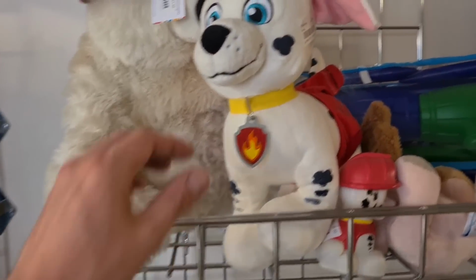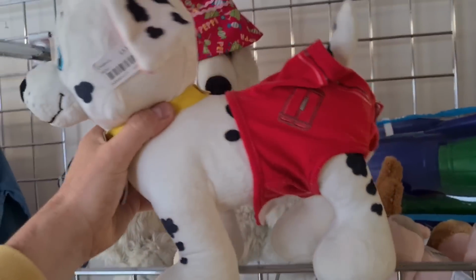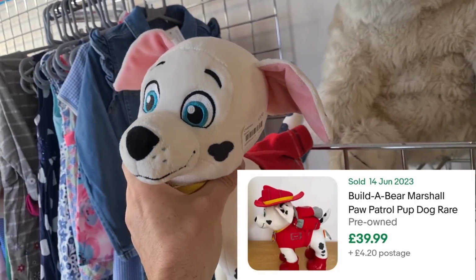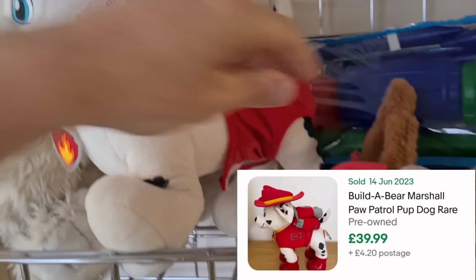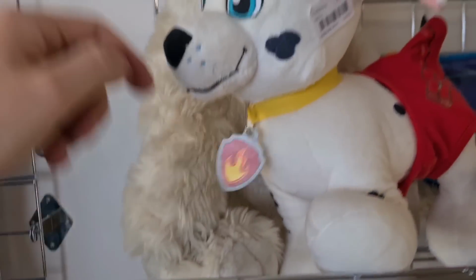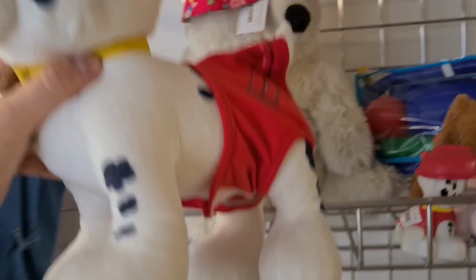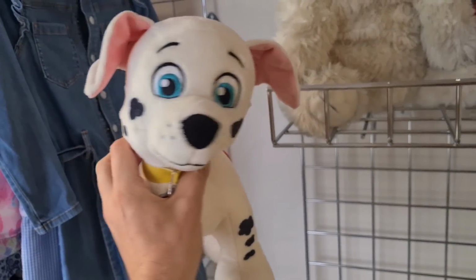There's a Marshall Build-A-Bear up here. With these Paw Patrol Build-A-Bears, the more accessories the better. Fully clothed, you can push 40 quid for this one. He's got his coat, he's got his collar, missing a hat, missing the boots, but at 3.50, I think that's still worth giving a go.